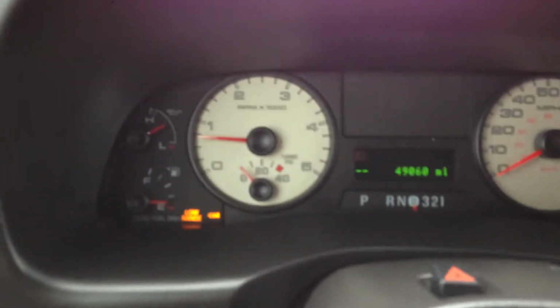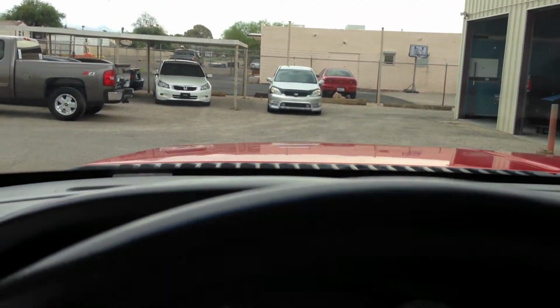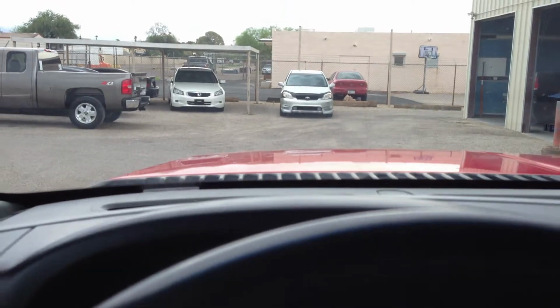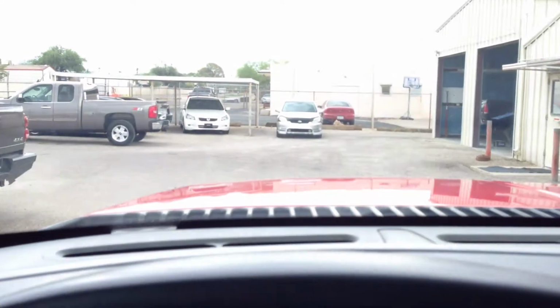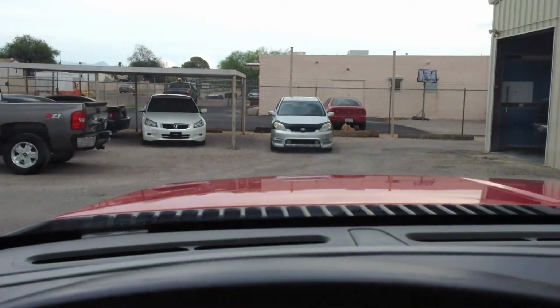There's probably a fuse somewhere, but I am not going to guarantee they work, so just assume they don't. Alright, 4 low. That's in drive. That's definitely 4 low. Reverse. Perfect. Let me turn it to 2-wheel drive high. Now we're in high. In drive. Oh yeah, we can drive at speed in 4 high. And reverse.